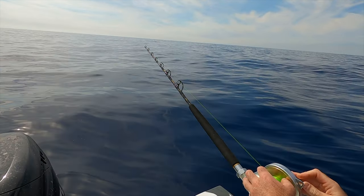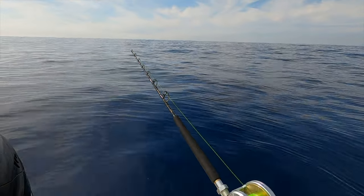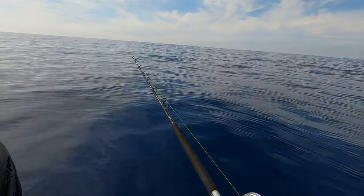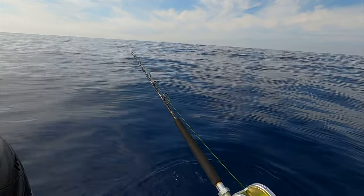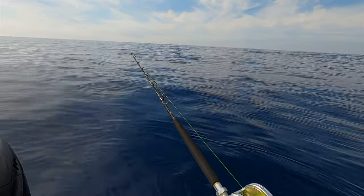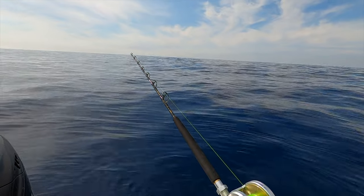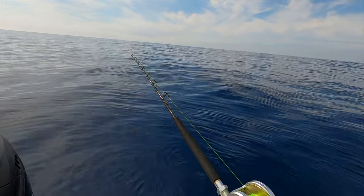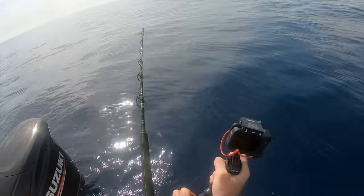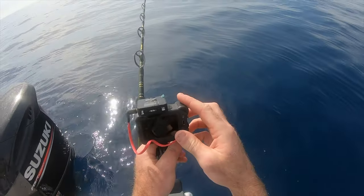Sometimes you just gotta tease them up. Yes, there he is. Look at that. He's just whacking it. We need him to pick it up. Try and get you a front row seat to that bite.